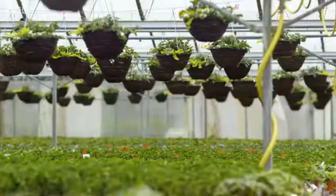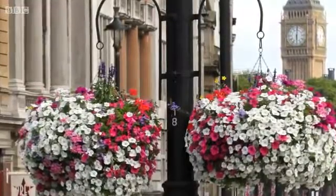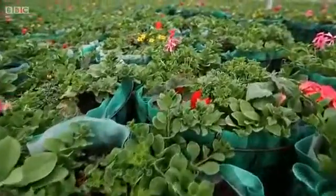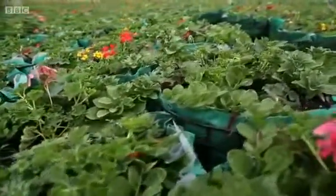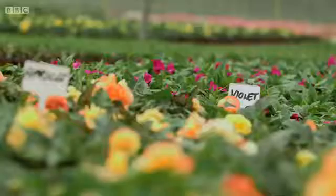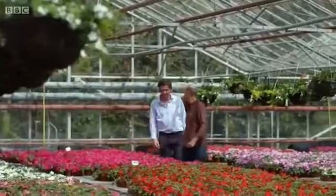So where do they all end up? Well, these ones are for the City of Westminster, so these are going on to Piccadilly, Trafalgar Square, even Downing Street. But remember, it's early in the season. They're only just showing a little bit of colour now, but soon it's going to be masses of colour. It'll be huge, yeah.